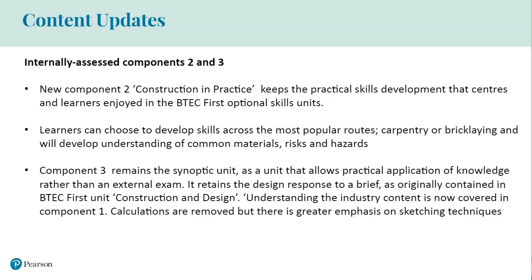Through the development of this Tech Award, we've taken the opportunity to make some minor adjustments to content areas such as sustainability. We've also removed maths and science as a separate unit, instead embedding concepts throughout, which we believe makes it more engaging for learners and better encourages learning in context. The changes we've made have been done following feedback and through consultation with teachers and should increase clarity and ease of delivery over the current First Award.